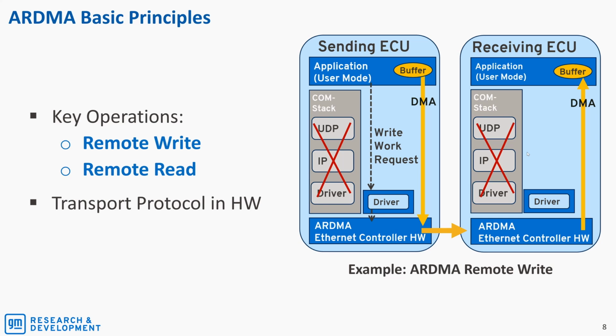And then another characteristic or basic principle is that all the data communication and the data communication protocol of ARDMA is done in hardware. It's done really at the lowest layer, in the ARDMA Ethernet controller hardware.